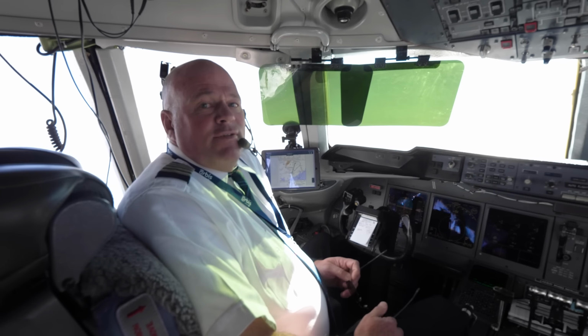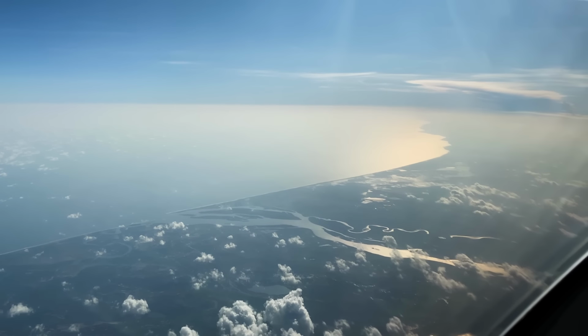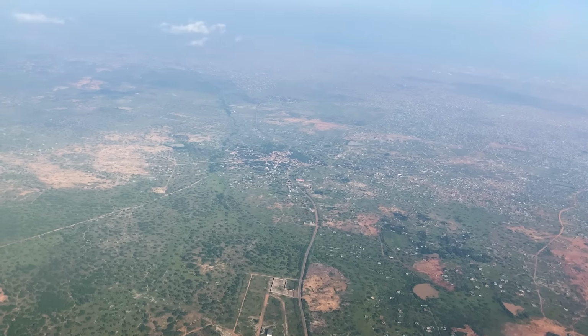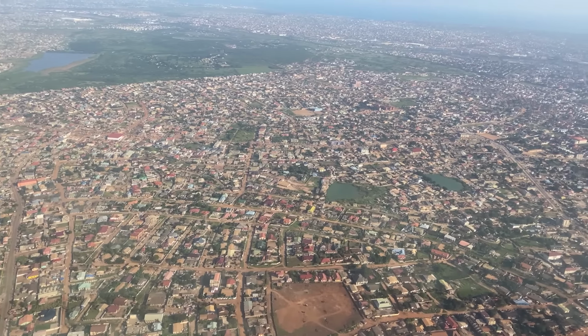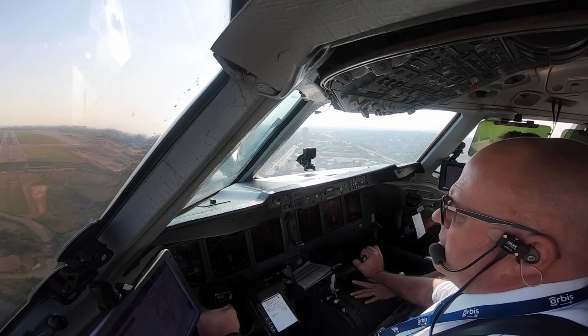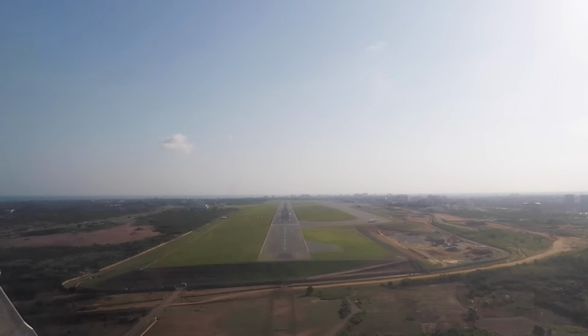After about 5 hours of flying, we're about to start our descent into Accra. We're planning a visual approach, visual runway 21, backed up with the ILS to runway 21. It's always a heavyweight landing in this airplane, so I'll use about 8,000 feet of runway on the rollout. Should be uneventful. Orbis 1, the wind is 140 at 4 knots, clear to land runway 21. Cleared to land runway 21, Orbis 1.